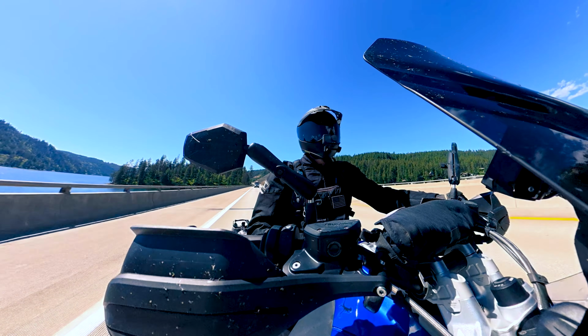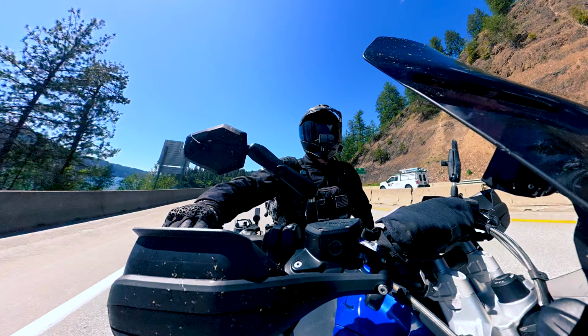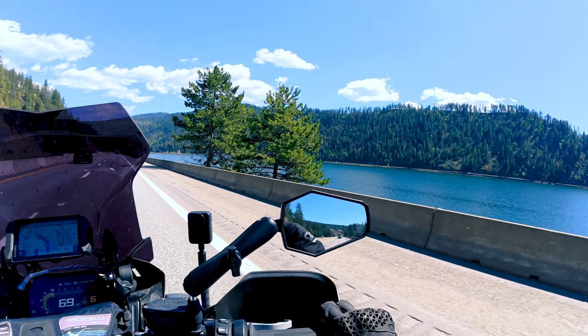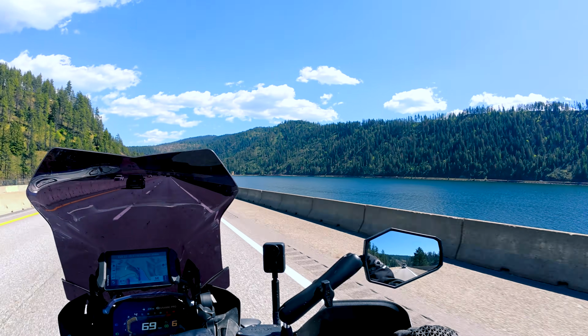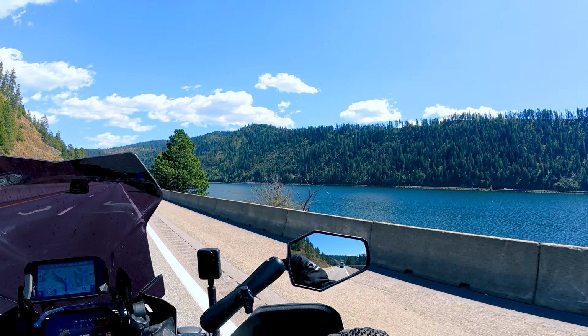I do have to get on the freeway to get to this location, but with views like this, it's well worth it. Not a huge fan of riding the freeway, but this is about the best case scenario.